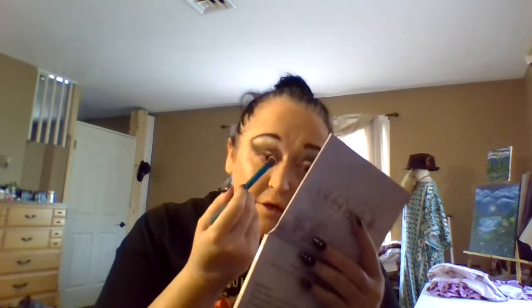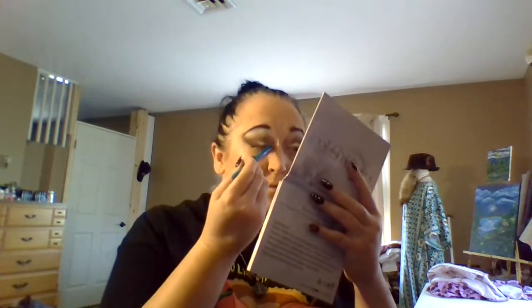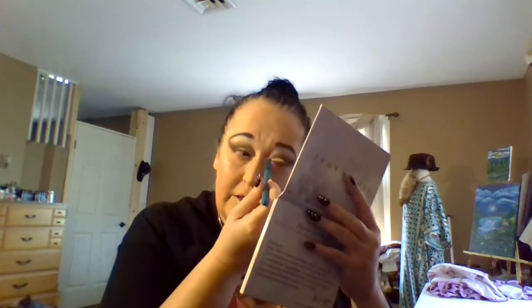I'm gonna go back into white noise. Because I didn't do the inner part of the eye, you can just take her, just layer it right there. Layer it right there. And the same on this eye. Layer it in right there. Look at that. I love that.